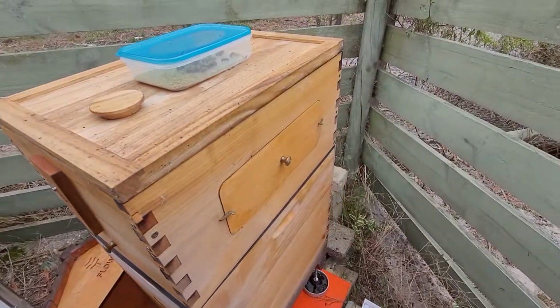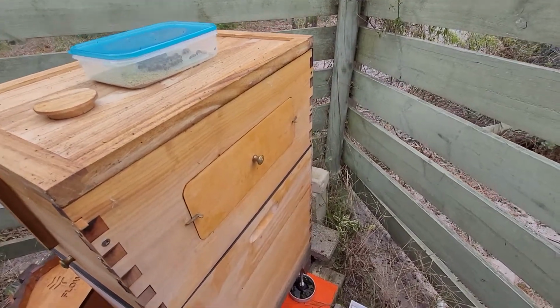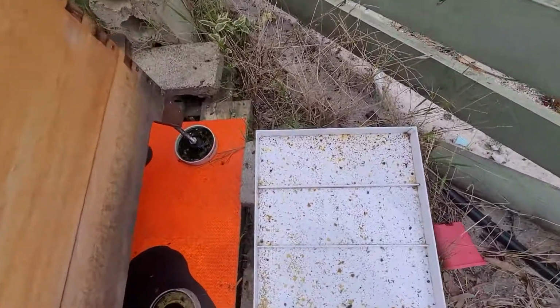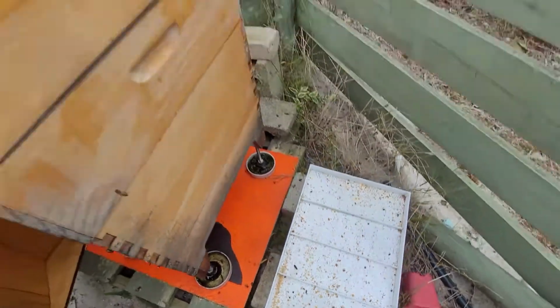But how do I get rid of a wasp once it's in the hive? That's my question to everybody. That's the main thing. How do I get rid of a wasp?